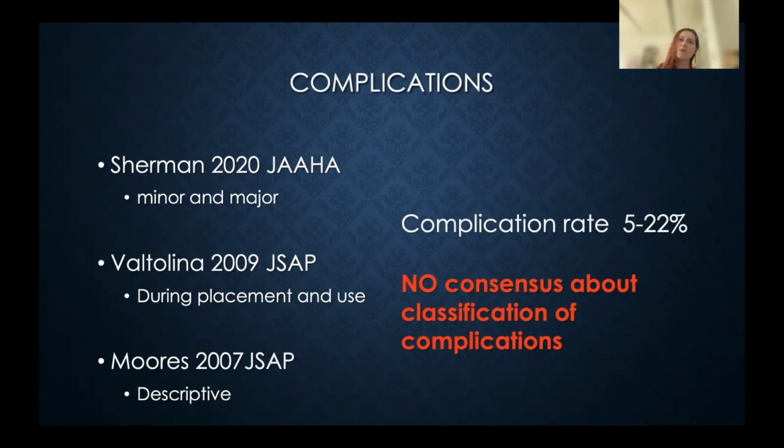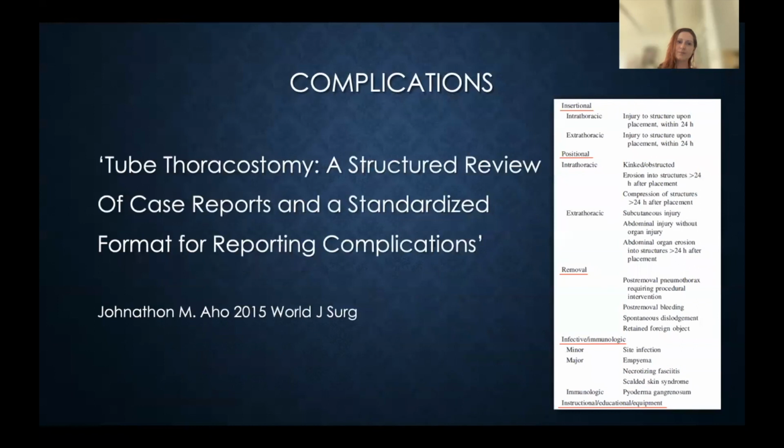However, no matter if single case reports, experimental ex vivo studies, small prospective clinical trials or retrospective studies, it seemed that there is no consensus regarding the classification of the complications in thoracostomy tube placement and use. Thus, comparison between the different methods or tubes is very difficult to almost impossible.